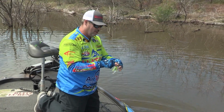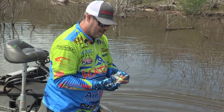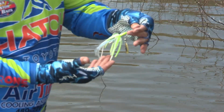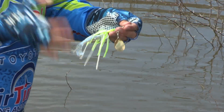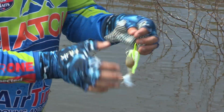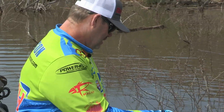This little single Colorado blade that I'm throwing is just a Bass Pro Shops little laser eye with a gold Colorado blade. It's been a great bait. Put a little trailer on the end of it so they hit it attacking a lot more. It looks like a little fish tail, plus it offers a little more vibration. 17-pound test fluorocarbon line, you gotta have it.